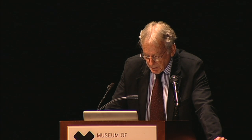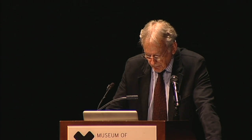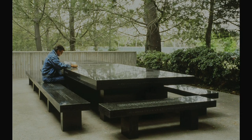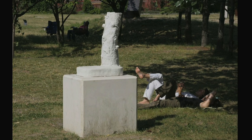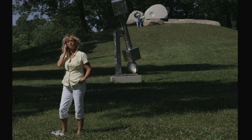In all these outdoor spaces, lots of activities going on that may have nothing to do with sculpture at all. Reading a book, making conversation, lounging about, picnicking, and other illicit acts that you're not allowed to perform in the galleries. I think this freedom often puts people in a frame of mind that's receptive to works of art.